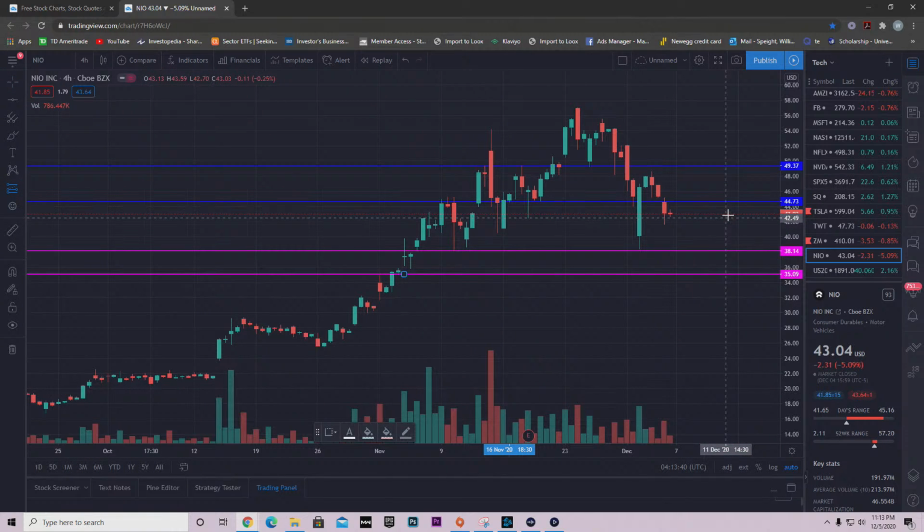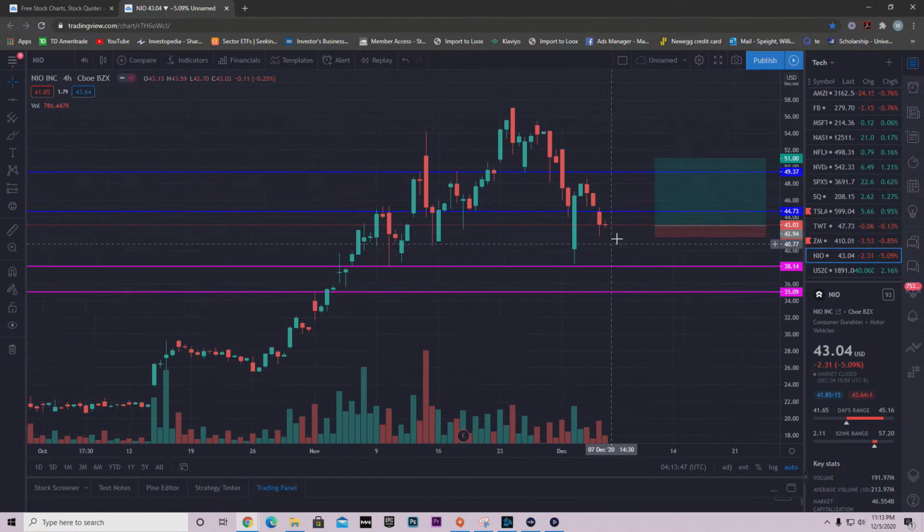So let's pretend you're in NEO right now. You got in at the end of the day, or sorry, Friday. Now, if you got in Friday, this is how I structure my trade, guys.